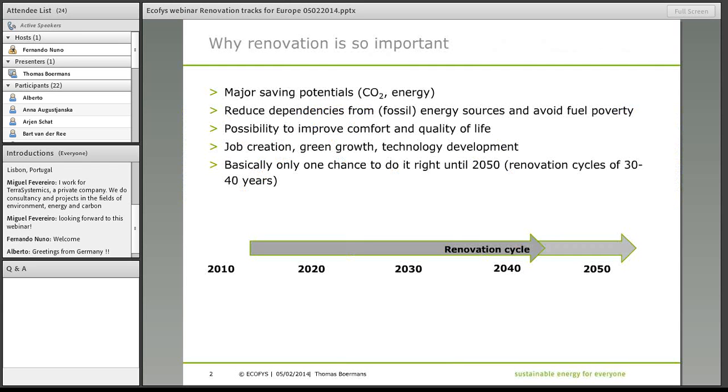So starting with the crucial question here, why renovation is so important. We hear that many times, and for sure it is not neglecting that the new buildings also pose a challenge. They also have to be very low in energy use and CO2 emissions. But it's also clear that major saving potentials on CO2 and energy are within the existing building stock. And also the way to, let's say, make them tangible and to unlock this potential are more difficult, because things are as they are and you need to work from a certain starting point. But it's clear that the savings can be huge, and so it's really one of the big challenges in the building sector to get that done.